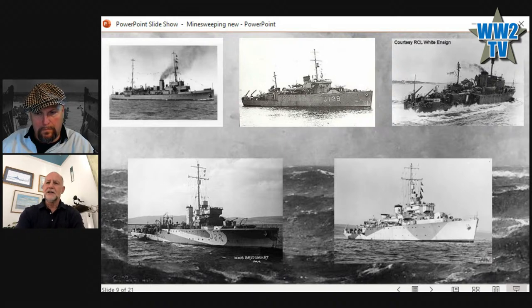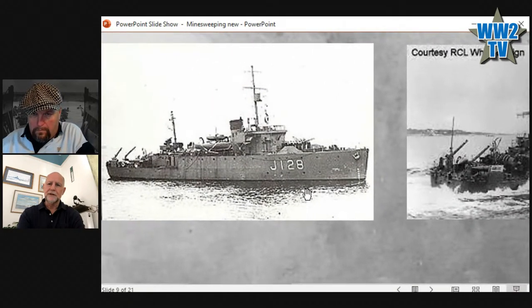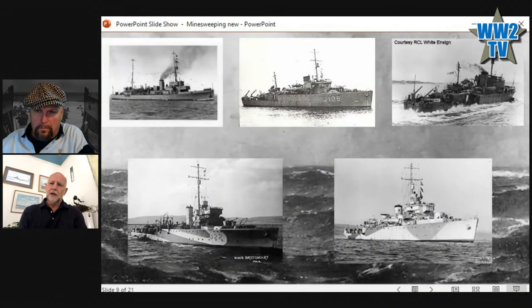And then the top center, top right images, these are Banger class. These were originally thought of as coastal sweepers. They were brought into the fleet role because we needed them so badly. These were a pre-war design, and we had five flotillas of these. A flotilla is around 10 vessels. Four of them were Royal Navy flotillas, hugely experienced.